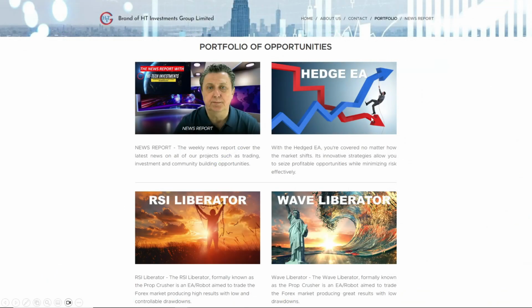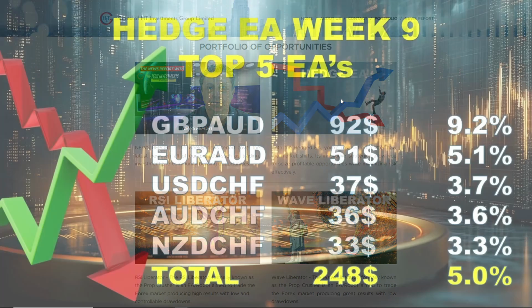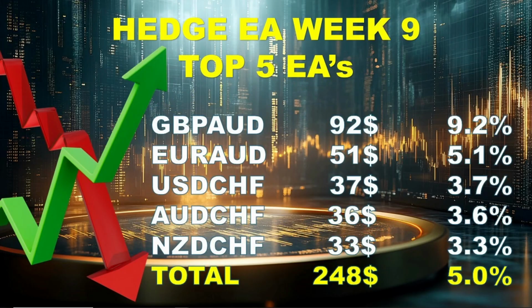In the meantime, you can go on our website. You can find all these individual EAs here. Simply go to hightechinvestment.com and then go to portfolio opportunities. You'll then notice the Wave, the RSI Liberator, and the next one we're going to have a look at is the Hedged EA. And when you look at that for week 9, you'll see that the numbers are quite good.